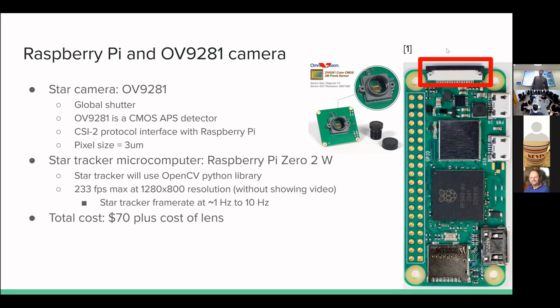The reason being is that initial acquisition requires some time to figure out which part of the sky we're looking at. And the actual tracking can speed that up a little bit, but still we need to track where stars leave the field of view. So we need to keep doing that star catalog comparison. So the total cost is about $70 plus the cost of the lens.